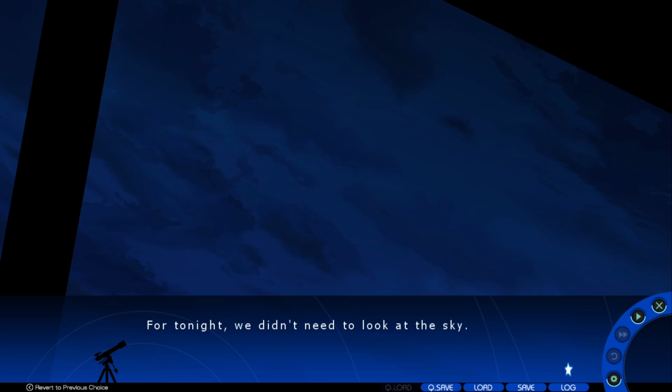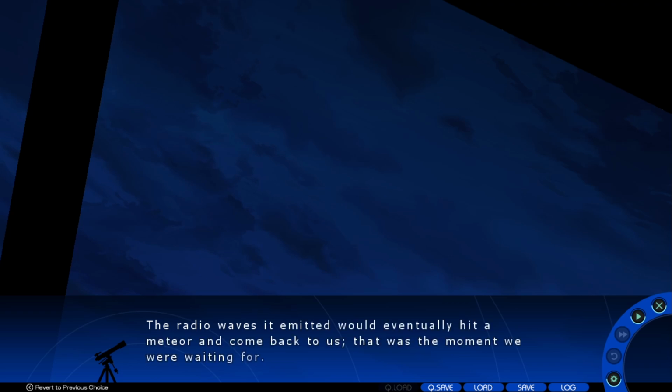For tonight we didn't need to look at the sky. The antenna would serve as our eye. The radio waves it emitted would eventually hit a meteor and come back to us. That was the moment we were waiting for.